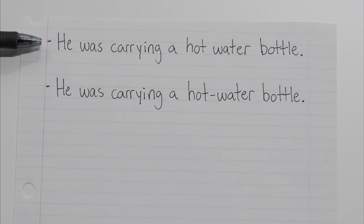"He was carrying a hot water bottle" versus "he was carrying a hot-water bottle." Now, take a look at these two sentences, and based on what we just talked about with hyphens, let's see if you can tell how these two sentences are different. Because, believe it or not, that one hyphen completely changes the meaning of the sentence.